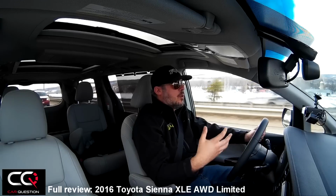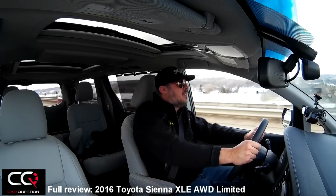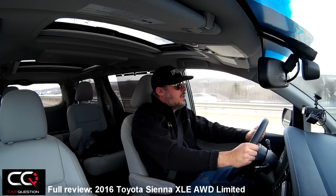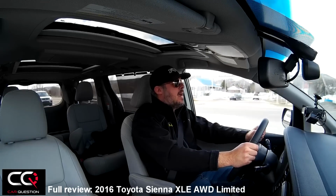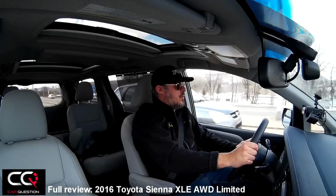Also in a curve, when you're going to step on it with the front-wheel drive, you get some different handling, and it's going to affect your direction. But with the all-wheel drive, it tends to hold a little bit better, with the rear pushing you, keeping you in lane. And I tend to prefer the road handling of the Sienna with the all-wheel drive.